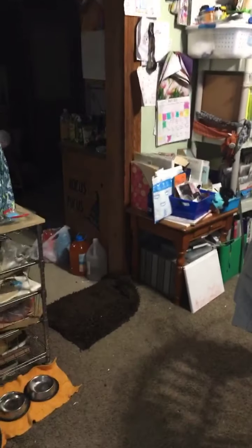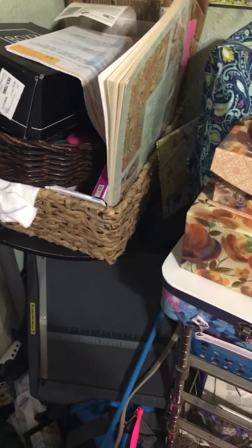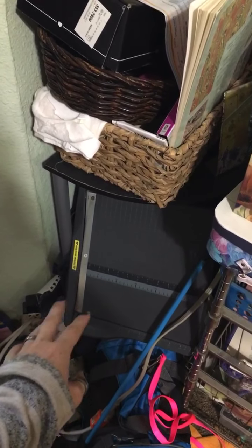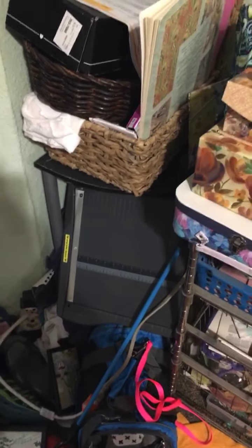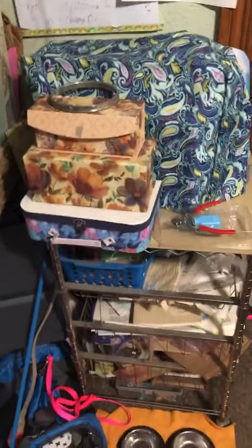So let's start. This is still my catch-all. I haven't quite finished over here, but I have my die cutter down there and a box of all the things that people sent me through Happy Mail that I haven't used yet. I keep them in a box so that when I make things, I remember I got it from somebody instead of buying it.